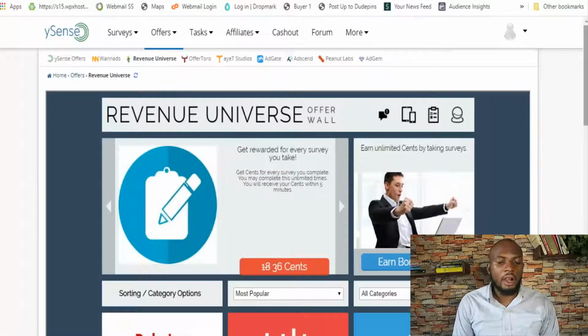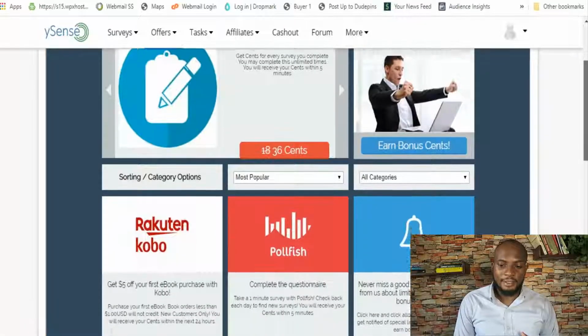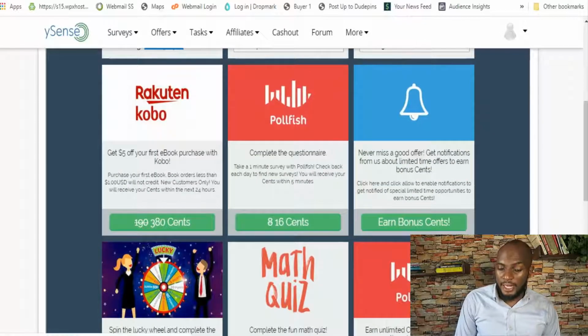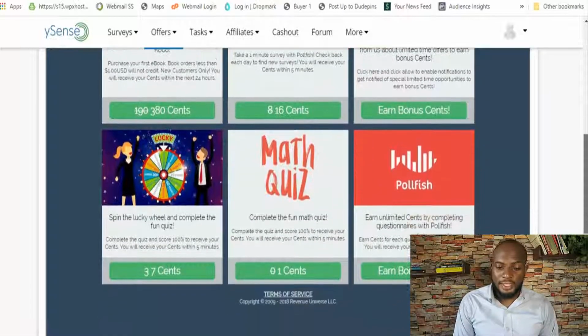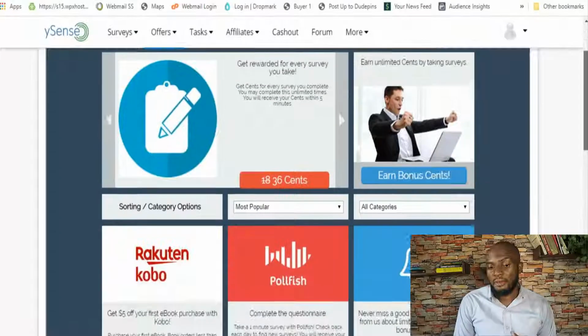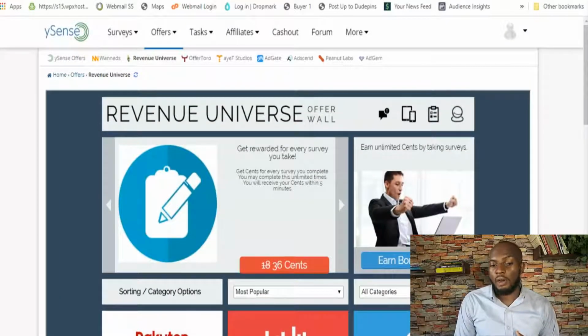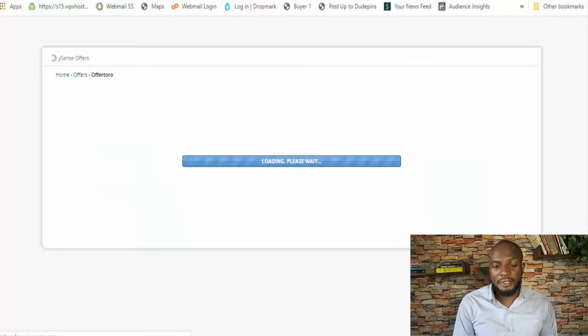Here's one. Here are offers from Revenue Universe. Like this one is 36 cents. And this one is 380 cents, which is $3.80. And then this one is 16 cents. And there are ways to earn bonus cents. This one is just 7 cents. So what you want to do is come back every day because the offers change up every day, and go through all the different offers that are available. So from Revenue Universe, I can earn about $5 right now.